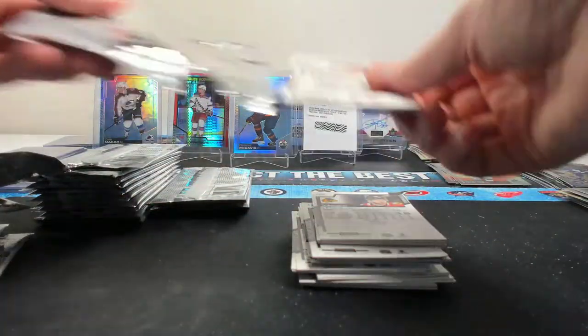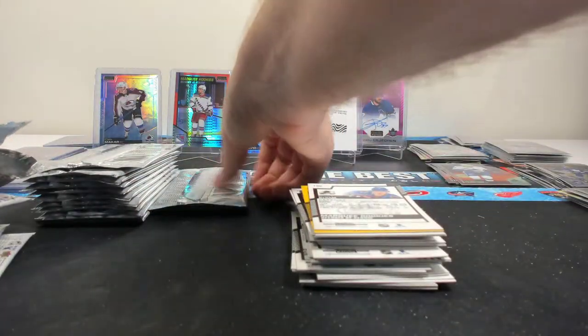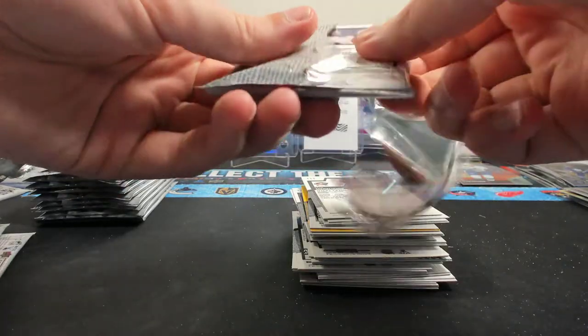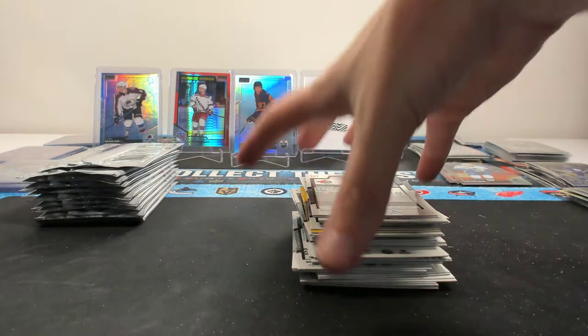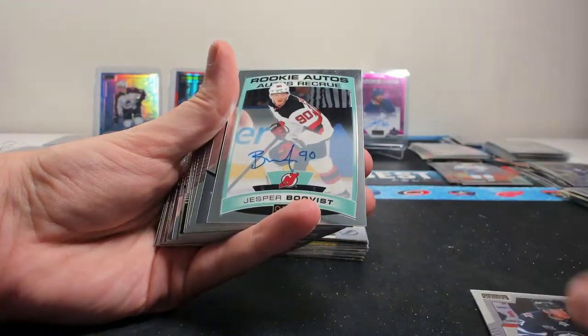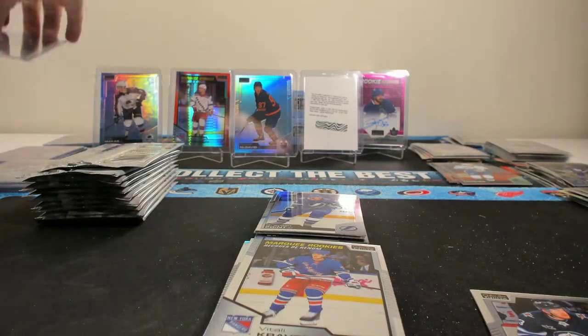What's going to be hiding in this box? Who's our auto going to be? I mean, honestly, like, a vet auto would be cool, but, eh. I would love to see a Golden Treasures, but given how hot this inner's been. I mean, then again, given how hot this inner's been, it could be this inner, you know? It's one of those things. Boqvist for the Devils on the update autograph. One of my biggest complaints about Platinum is that, and hopefully they fix it for this year, update autos count as your auto hit. I am not a big fan of that.